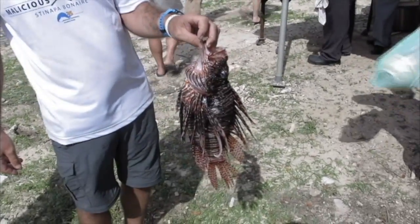Every dive we've done here on the island, we've seen anywhere from 4 to 5 lionfish, ranging in size from ones smaller than this one to ones about the size of the palm of your hand. And they eat continuously. The fear is they're also eating the parrotfish.